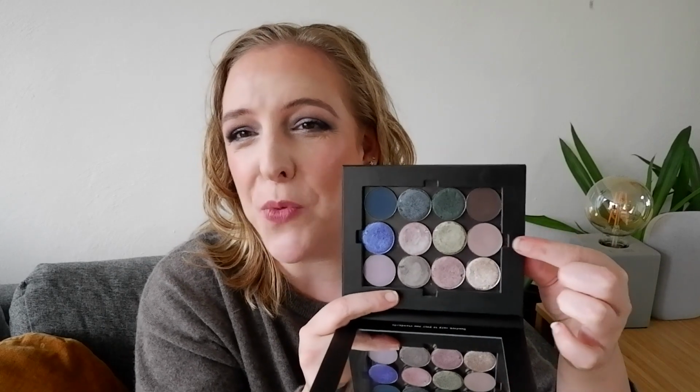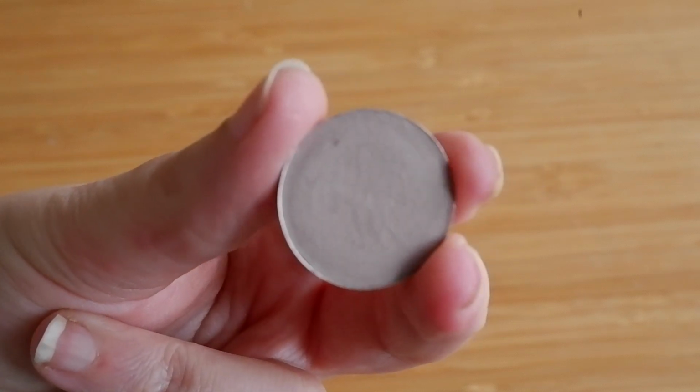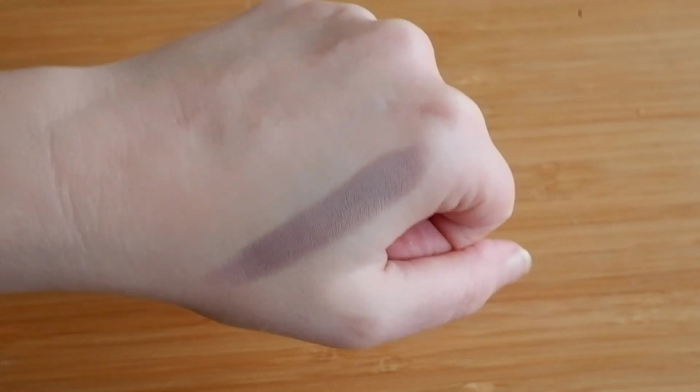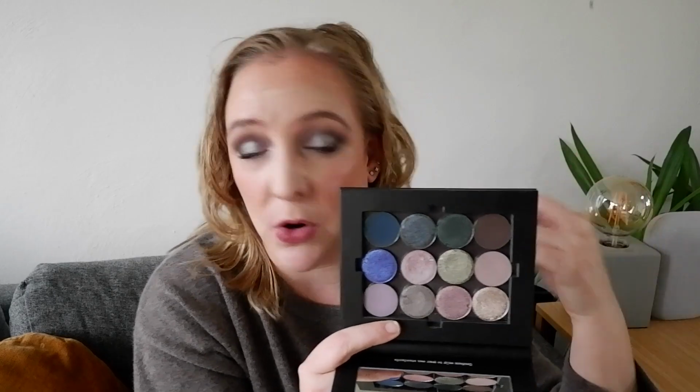Then the taupey version of Regal is Concrete Road, which is right here. It's stunning. It's the perfect taupe transition shade. I remember back when I was doing this series where I was building palettes, I was always gravitating towards this shade because it's such a good matte for the crease for my skin tone. It just works really, really well, incredibly smooth, incredibly buttery, and I really enjoy that shade.